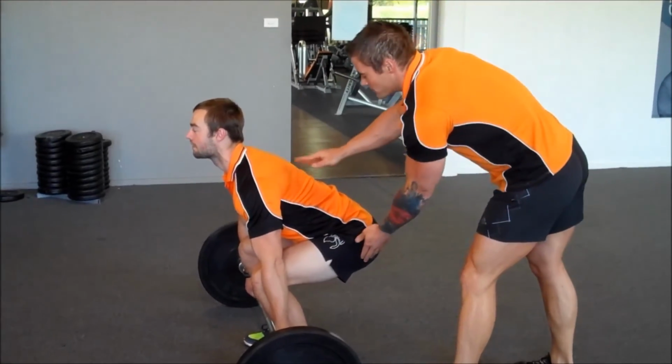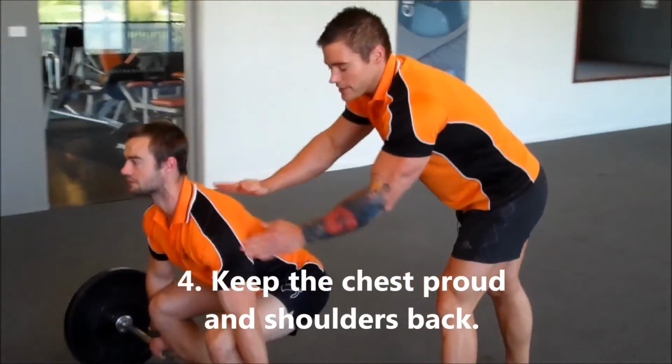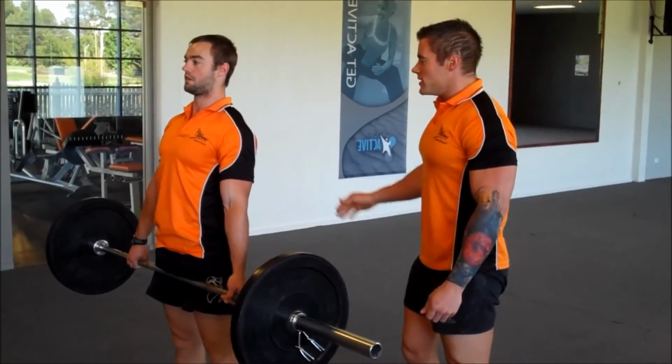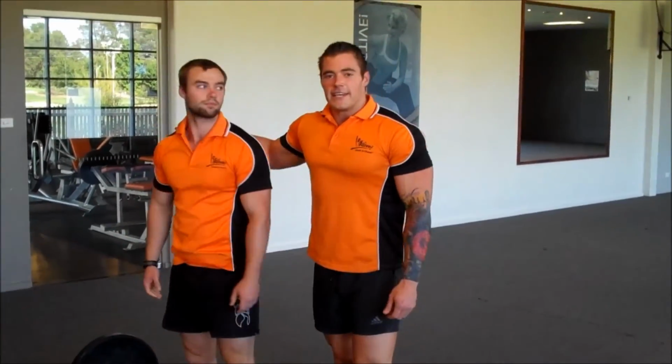Now let's get set up one more time, chest nice and proud. Hold that up, you want to hold this chest nice and proud through the whole movement. That's going to really help you maintain that neutral spine. Now engage your glutes, shoulders back, and drive up. Alright, lovely. Now return to the ground again. Beautiful. That's how you do a deadlift, guys.